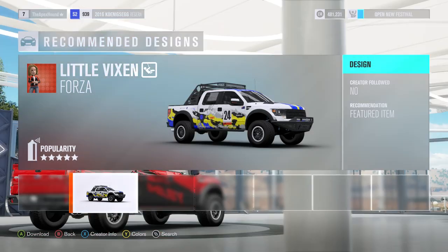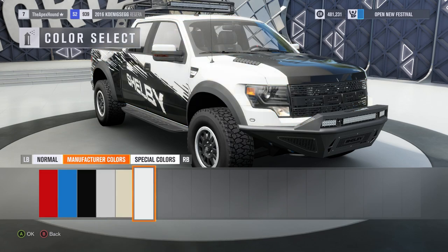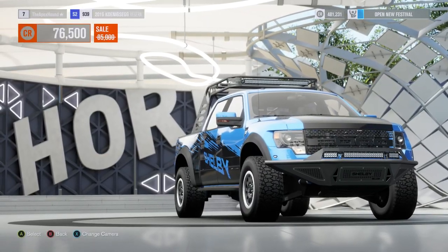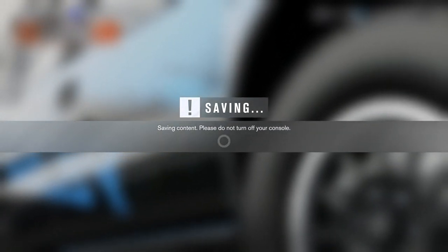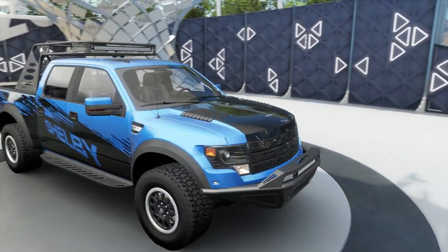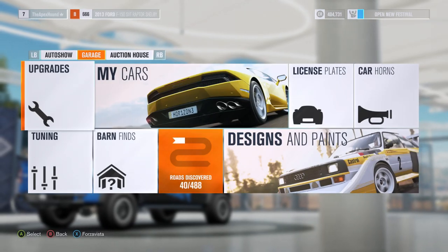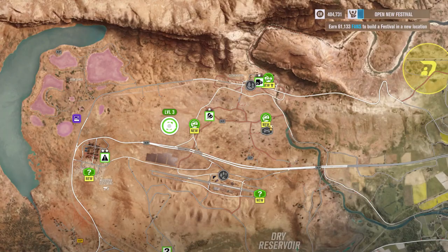I think we'll just go with that. There's normal colors as well that we could go with. Ooh, I actually really like that blue. Yeah, I'm gonna go with that. 77 grand. It's nothing to me. It's like 500k. Let's have a quick look at it. It does look beastly, doesn't it? It's a nice looking car, I must say. Right. Now, we have that.